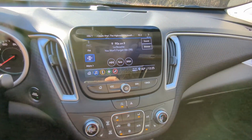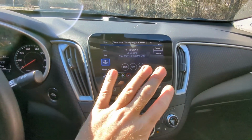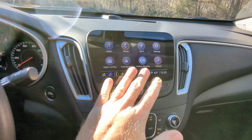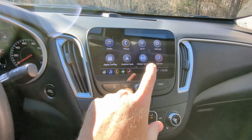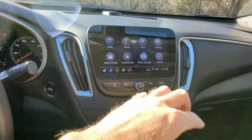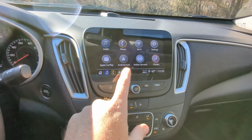Which brings us to the infotainment center. So if you look at this here, right, you have all your information settings here. You can go to home. It'll give you everything that you need. You could run your OnStar from here. Your audio, you set up your phone. There's Wi-Fi settings. It does have Apple CarPlay. It does have Android Auto.